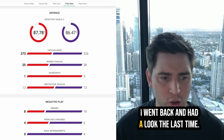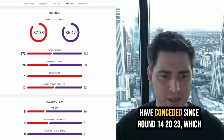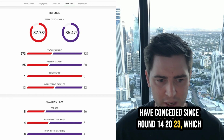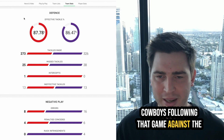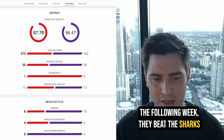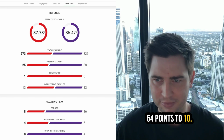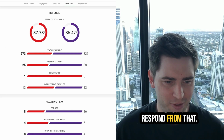I went back and had a look. This is the most points the Storm have conceded since round 14, 2023, which was against the North Queensland Cowboys. Following that game against the Cowboys back in 2023, the Storm won the following week. They beat the Sharks 54 points to 10. Facing the Rabbitohs this week will be interesting to see how they respond from that.